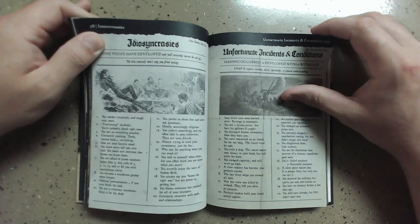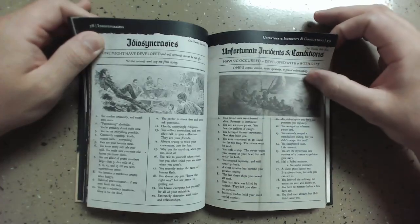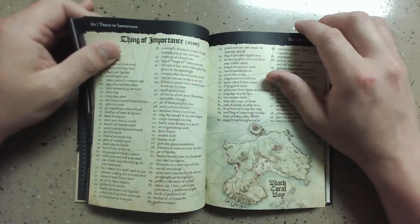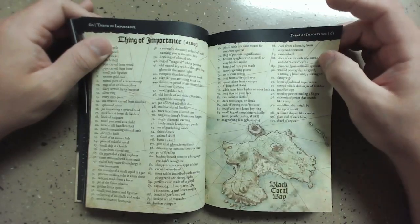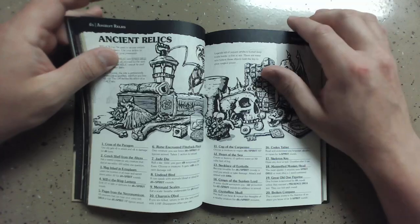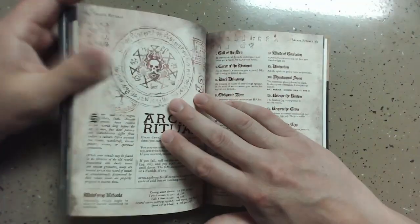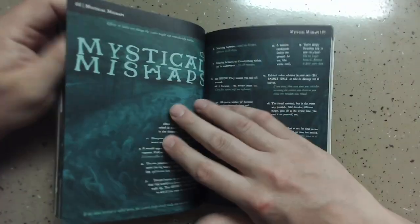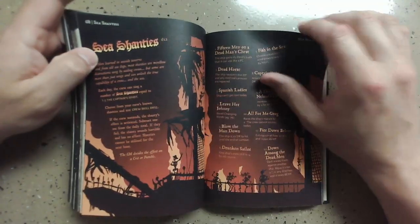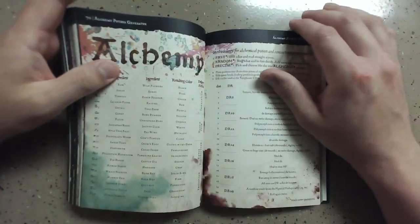You have idiosyncrasies, unfortunate incidences and conditions. And I'm not even halfway through the book. I'm probably a third of the way through right now. So I don't want to take up too much time on these tables. Obviously I recommend buying this yourself. But like I said, there is magic, quote unquote, in this. Then we have alchemy.